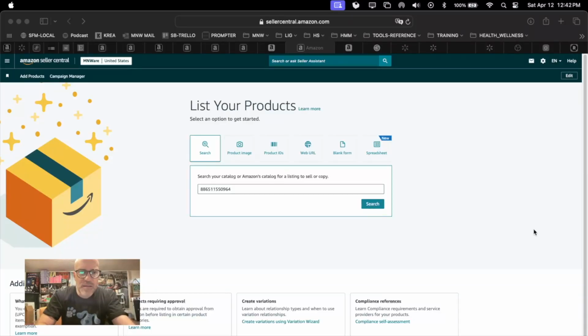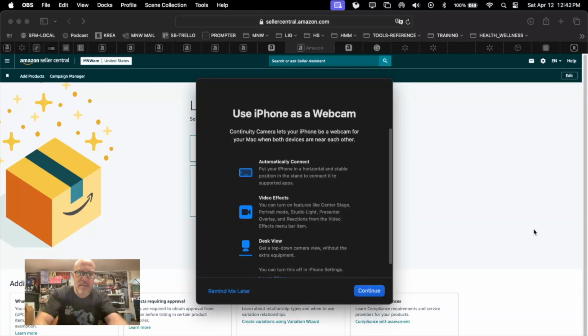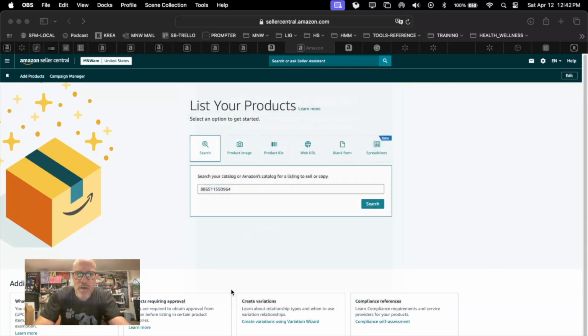Hey, go ahead and list a product with me. I'm going to be listing this Pet Maker, we make your pet happy, this Pet Maker dog playpen, and we're going to show you that process and how I just quickly go through and list it. And so I'm listing it with the UPC.